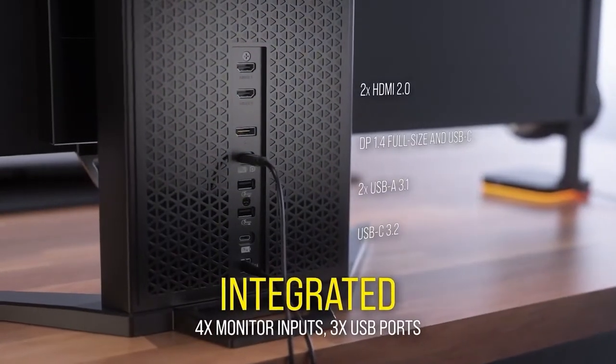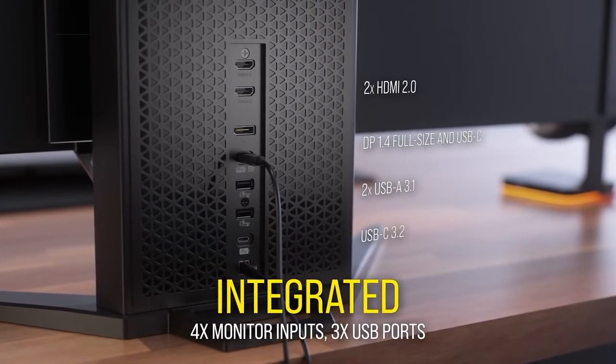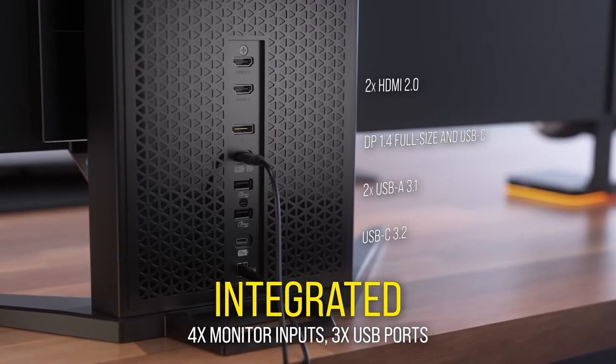And then what about the inputs? What can we plug into this thing? So you've got HDMI, obviously, which is HDMI 2. You have the DisplayPort. I think it's DisplayPort 1.4 on there. And then you have your standard USB and things like that for the USB hub.